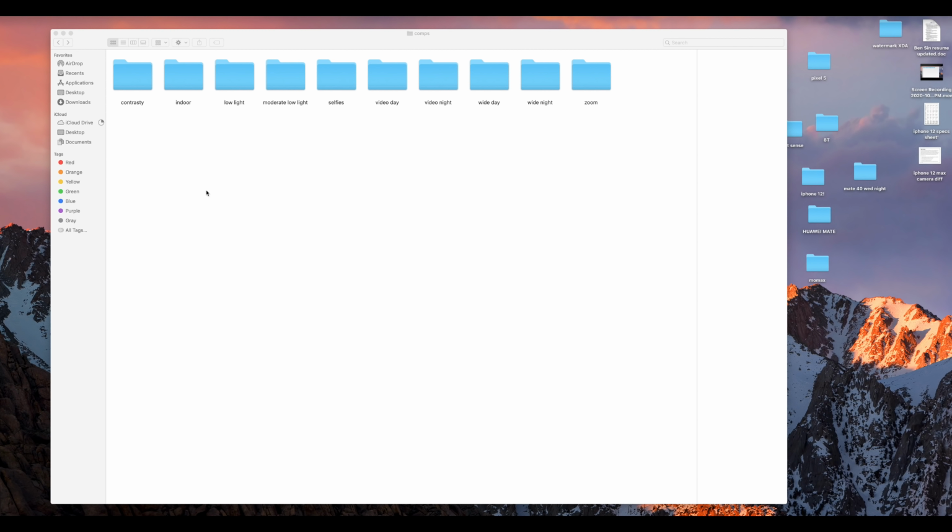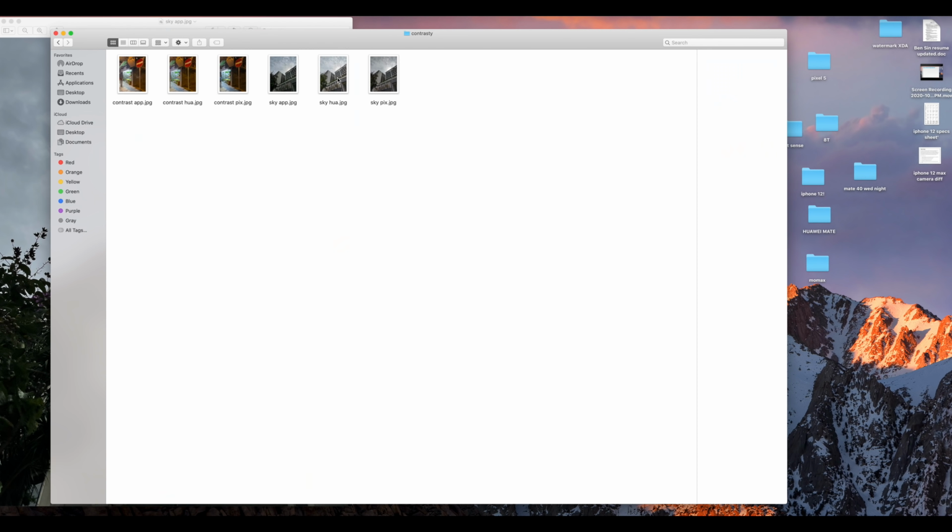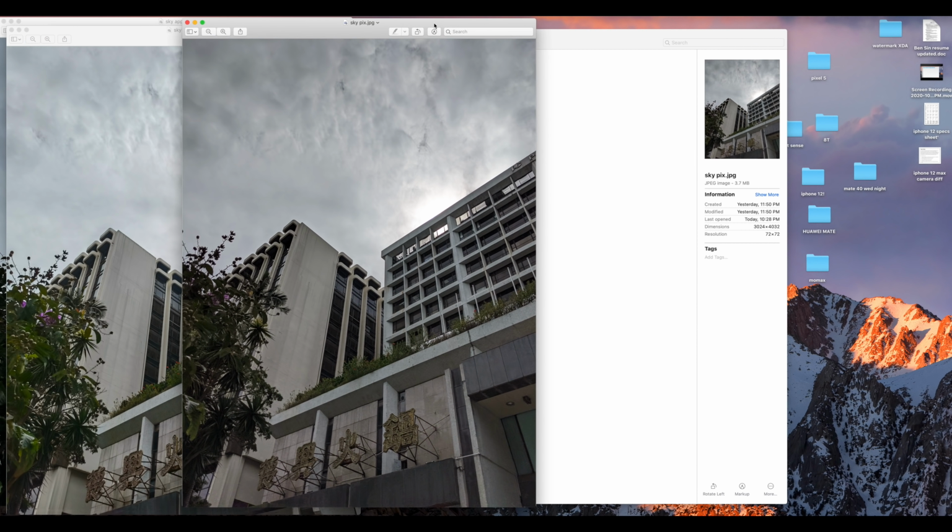So you see, I've split the photos and videos into 10 different categories. So we'll start with the first one, contrasty. I'm pretty sure that's not a word, but I just mean it's a scene with a lot of contrast, a lot of light, but also a lot of shadows. So we'll check dynamic range here. So we have daytime, nighttime. Let's start with the daytime. We have iPhone 12 Pro, Huawei Mate 40 Pro, Google Pixel 5.